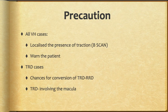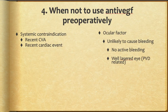Now, in conclusion, for all advanced diabetic eye diseases, it is important to note the presence of traction, as well as localizing the traction with the help of B-scan, if you can't see the fundus, is very, very important. And always warn the patient and try not to delay the surgery after the injection.